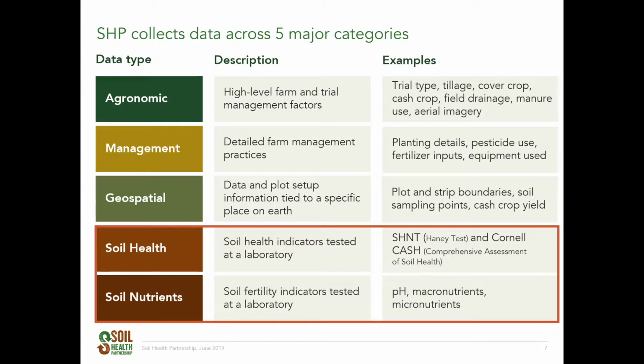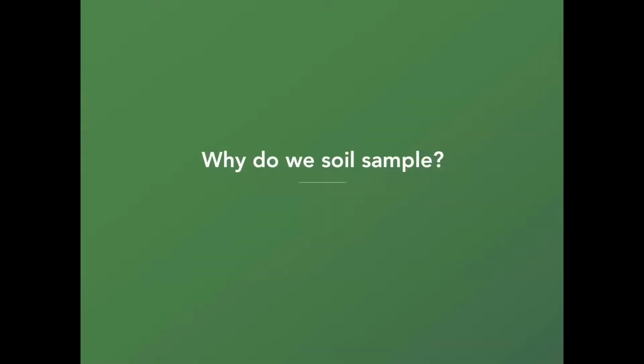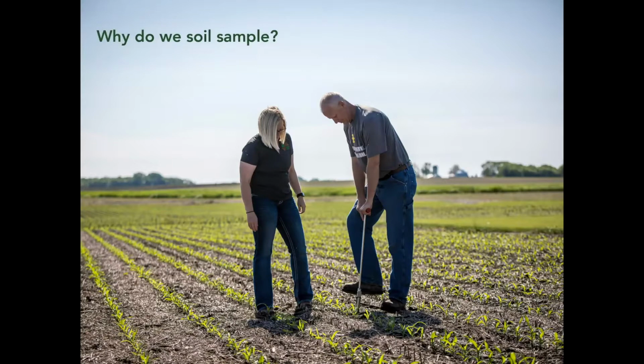And every year we test for basic nutrient analysis or soil nutrients, and those include pH, macronutrients, NPK, micronutrients, etc. So let's get into why we soil sample a little bit. And I'm going to talk about it from a science perspective, and then I'll hand it over to Jack to talk a little bit about it from a farm management perspective.